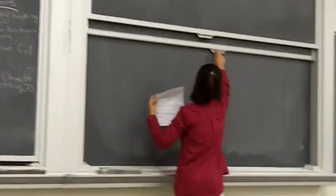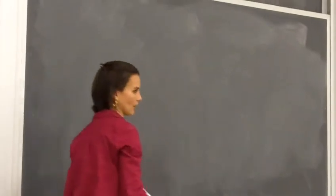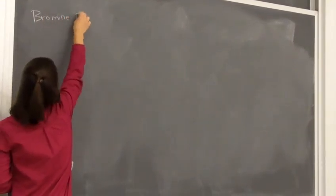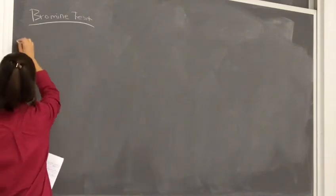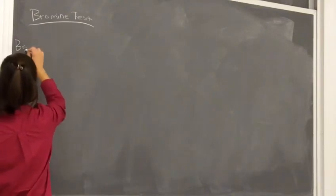So then, what we need to do is figure out which unknown contains the alkene and which unknown contains an alkene or an arene, okay? And so we're going to do two chemical tests. We're going to do the bromine test and we'll do a potassium permanganate test. So with the bromine test, we've got two things that can happen. We can have electrophilic addition.